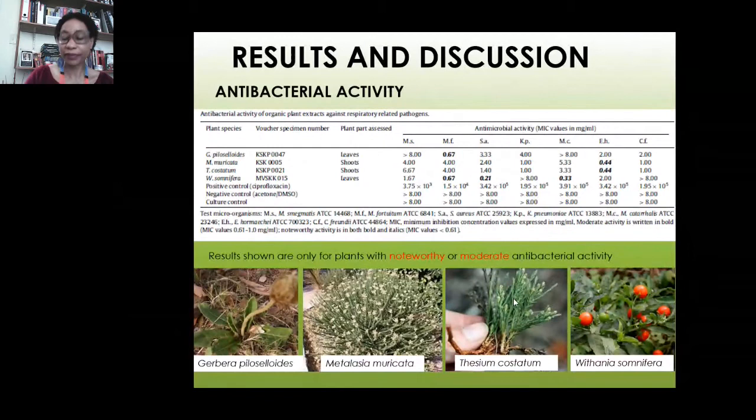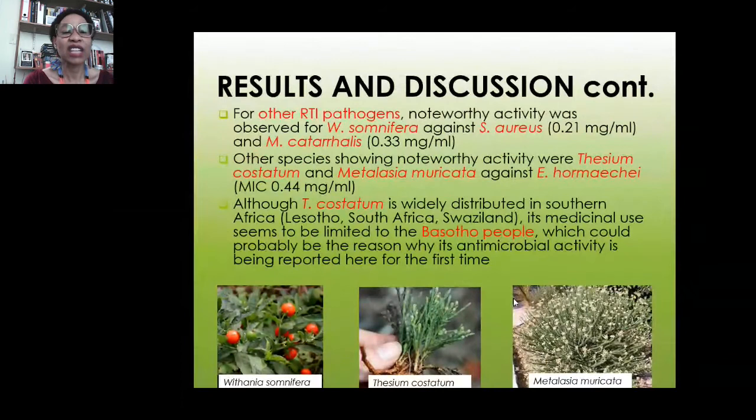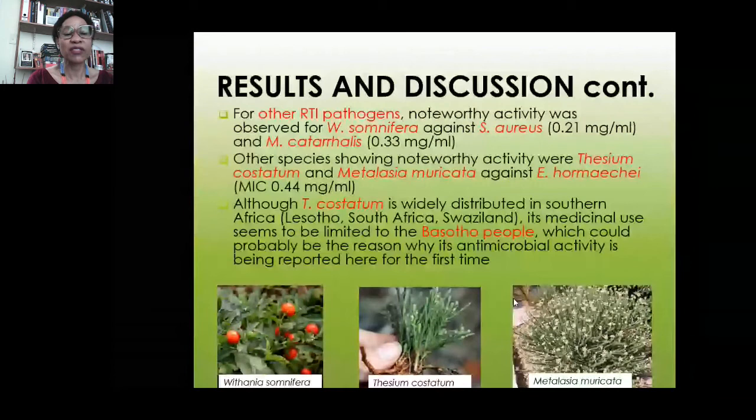Now, of the plants that were screened, Gerbera piloselloides and Withania somnifera showed moderate activity against Mycobacterium fortuitum, which could at least support the use of these plants for treatment of TB. In the case of other respiratory tract infections, Withania, as I've just mentioned, showed noteworthy activity against S. aureus and also Moraxella catarrhalis. Other species that also showed noteworthy activity against respiratory tract pathogens were Tessium costatum and Melalacia muricata, which were active against Enterobacter cloacae.